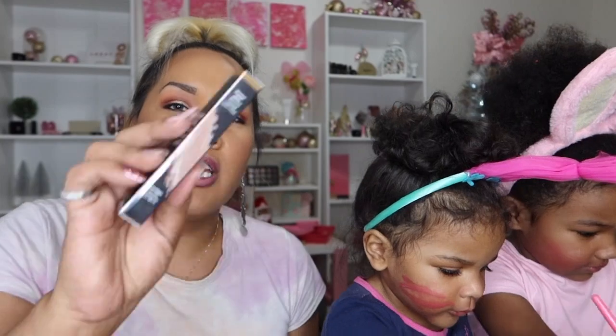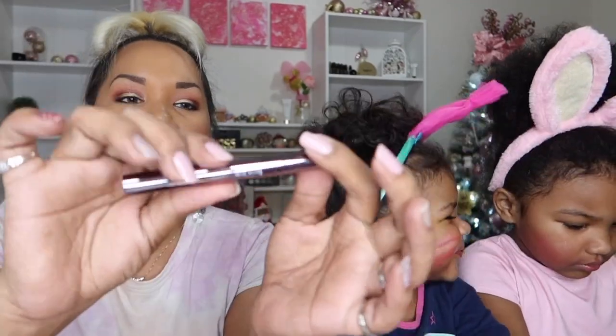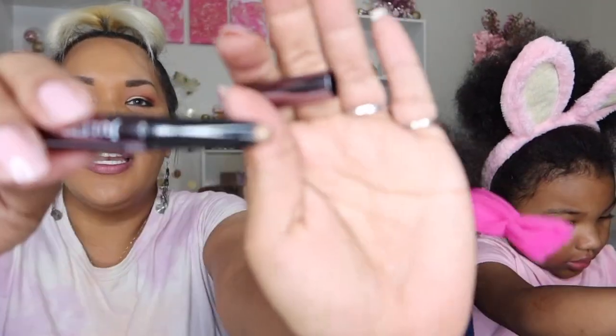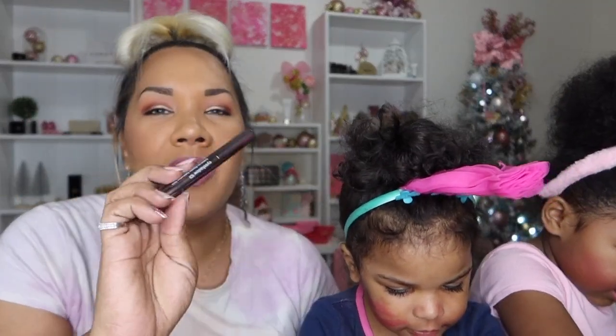The next thing is a Julep shadow stick with a smudger. This is in the shade Bronze Shimmer. This regularly retails for $14. It is full size. One end has a little smudger on it, and the opposite end is the shadow stick. It actually glides on really well. I did use this as a base for the shimmer that I have on. I originally planned to just use this, but it did not work. It just didn't look good with the overall look I was going for.